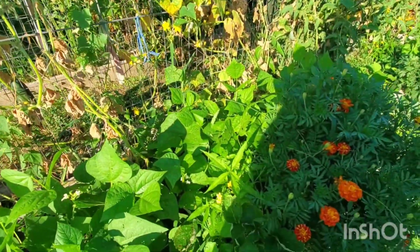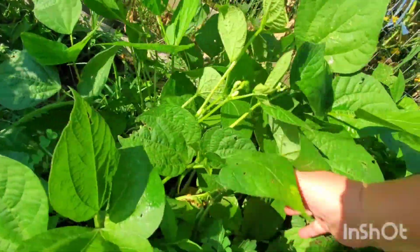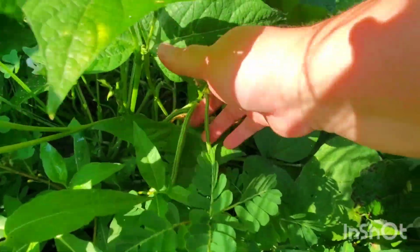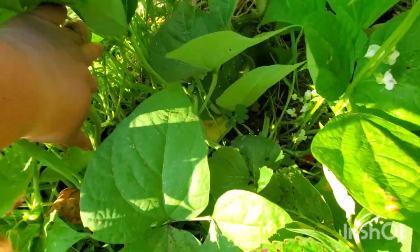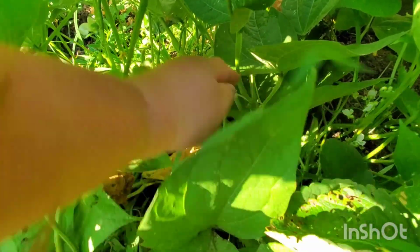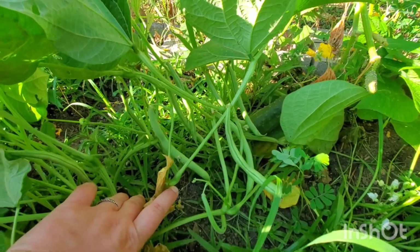Okay, I need to look in all of these beans. There's some little ones. Oh, I see a few big ones. Oh, there's a few more big ones. Look at that. Most of those are ready to pick.